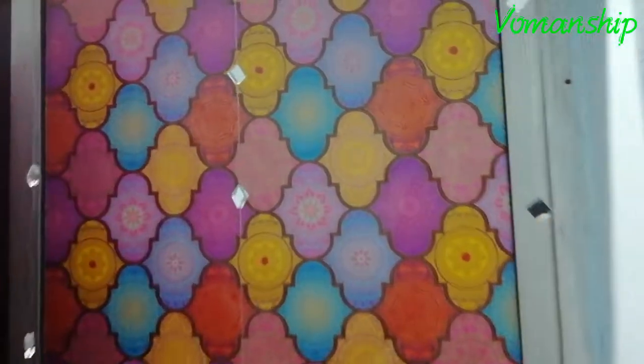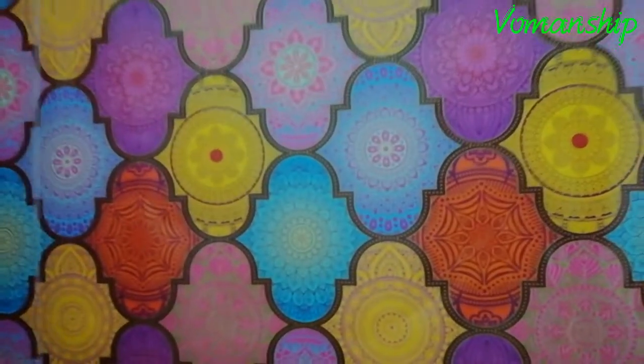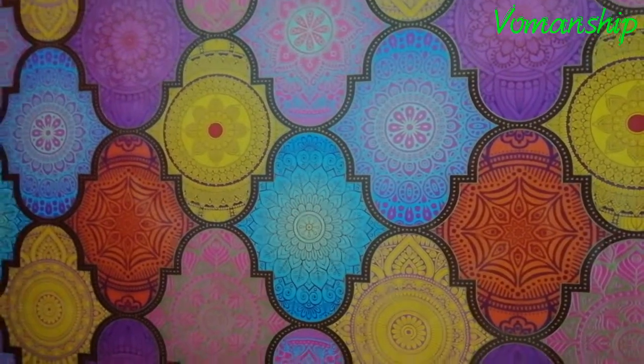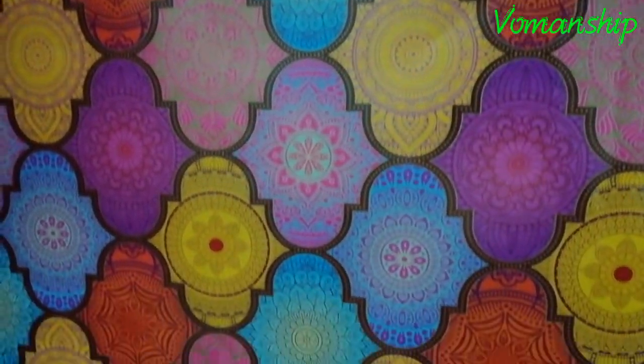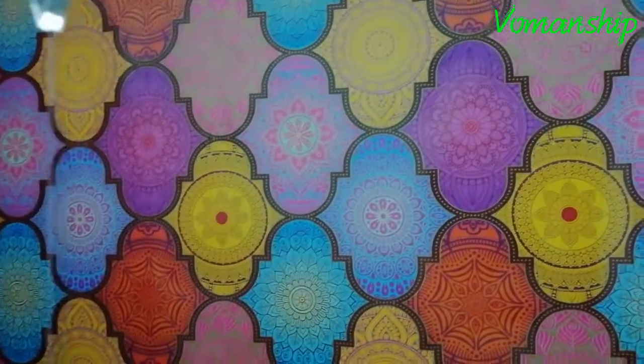So let's begin. This is not a sticker, this is just a simple gift wrapper that I bought from Big Bazaar for 40 rupees. The reason why I picked it up was because of the cute, intricate mandala art, and the color combination is quite complementing the curtains as well as the wall.